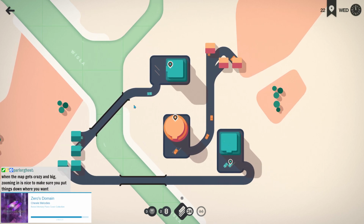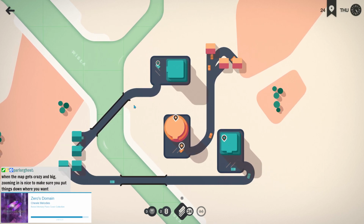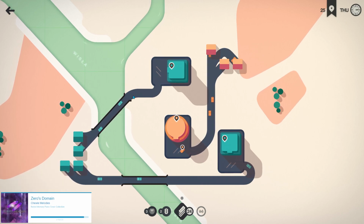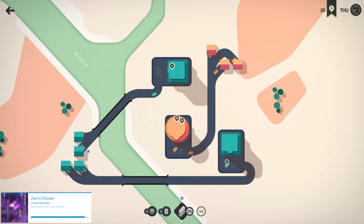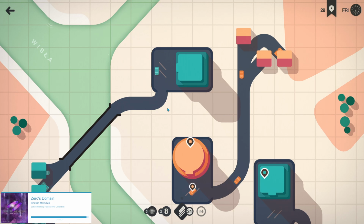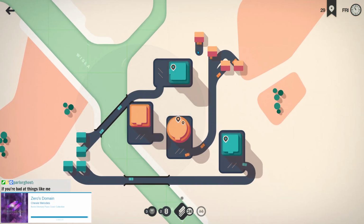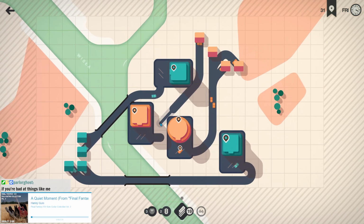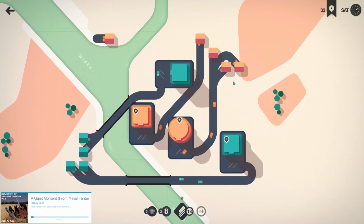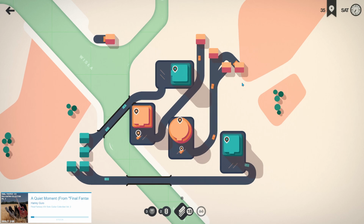Let's bop that, get rid of that. When the map gets crazy and big, zooming in is nice to make sure you put things down where you want, I suppose. Like, if it sprawls out all the way, it is helpful to get right in here and make sure you're threading needles. I've never really found that the squares are too small. Sometimes I have a problem drawing straight lines, but I figured that's just a me thing. But, you know.